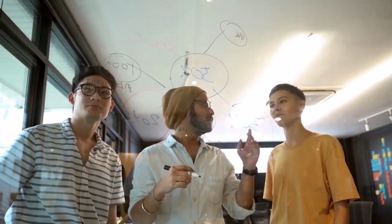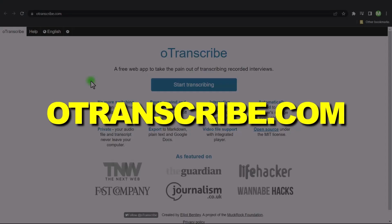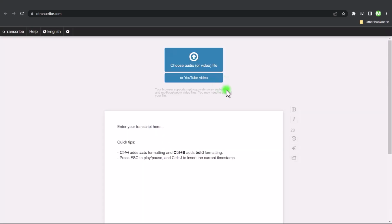Now that you have signed up on both websites, and are ready to make money transcribing music into lyrics, here is the next step. I want you to head over to this website, GoTranscribe.com. This is a free web app that will make the transcription job very simple. Now, I want you to click on this blue button right here, so you can start transcribing. All you need is a link, or the downloaded music file to start.